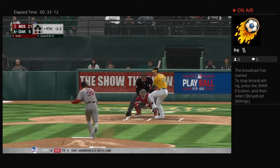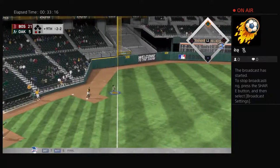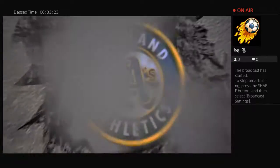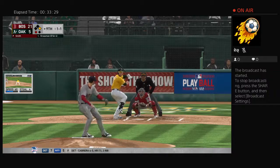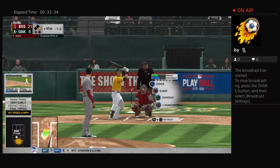All even at 2-2. Here it is. Drilled down the line. And he tries for the backhand reach at third, but he gets by the glove down the line. Hey, look at this guy compete right there. Nice base hit. Are you kidding me? He had already had the hat trick. He was staring the golden sombrero straight in the face, and he said, no dice. Standing in now, Robbie Grossman.